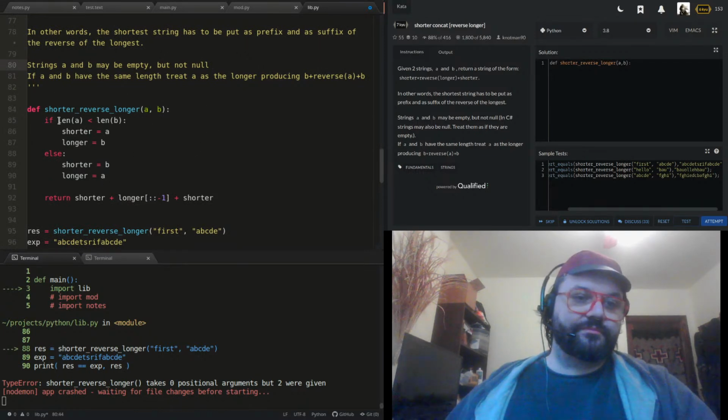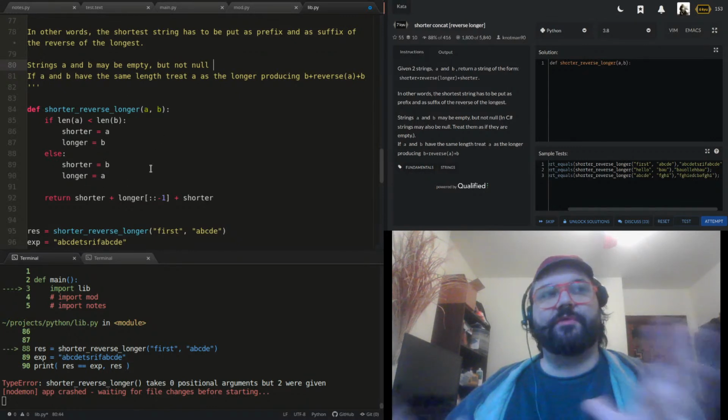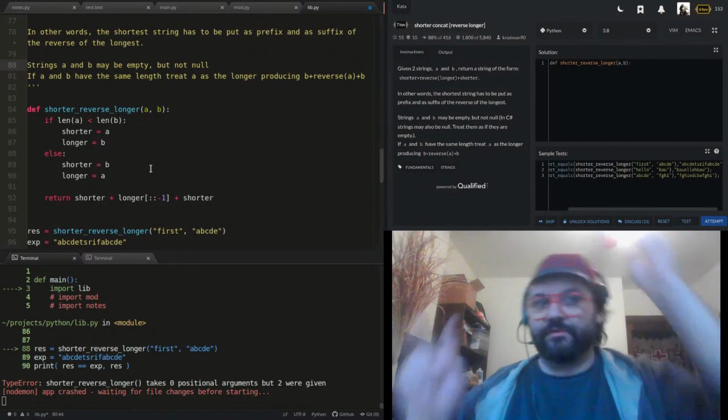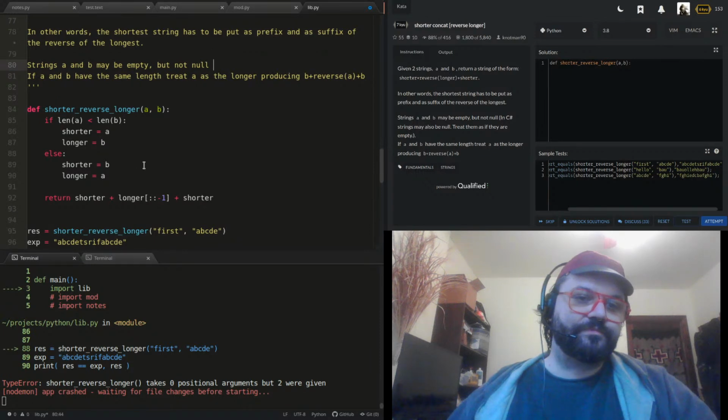So that's actually what I did. And that was kind of my assumption, that if they were the same length, we would just assume that one of them would be the longer one. I just happened to randomly choose the correct one. So, yeah.